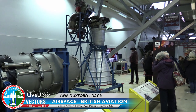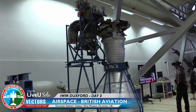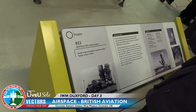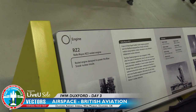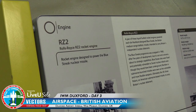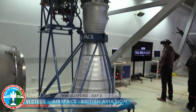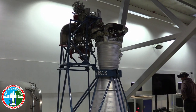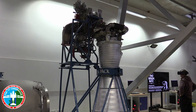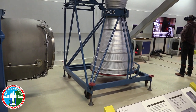Let's... Oh, what's he zooming in on? Oh, rocket. Rocket engines. Sorry. Doss, I'm going to let you talk about that. Brief digression there. We've got a Rolls-Royce RZ-2 rocket engine. It looks like it was designed to power the Blue Streak nuclear missile. But I had to. Somebody said, oh, you missed a rocket engine, you missed a rocket engine. So I had to do a beeline here and hop back over to the rocket engine. The Rolls-Royce rocket engine, no less.